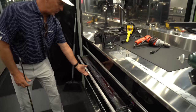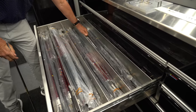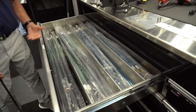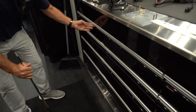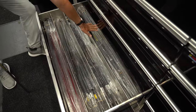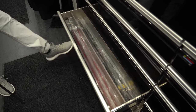Now you can see in the new line of stuff that we have, RDX Red is just killing it out on tours, all tours. We've got the new RDX Black. This is all the graphite, and so there's the composite stuff of green, the new RDX Blue. And then you go down here and you've got some of the older stuff, right? And then the Riptide line. So in a nutshell, that's kind of what we have.